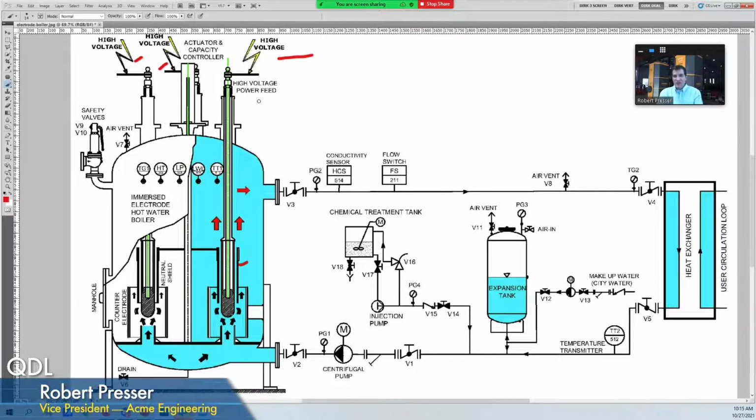Also, you generally set your conductivity level, which in this type of boiler is 300 microsiemens. But if you want to start playing with the capacity of the boiler, you can also vary your conductivity. Okay. So there's two ways to do it. You can play with your conductivity, but we prefer that you leave your conductivity alone and you only use the shield to control the capacity of the boiler.